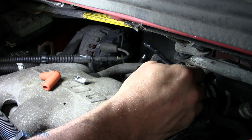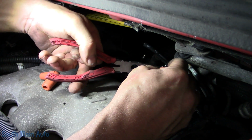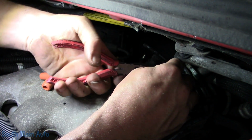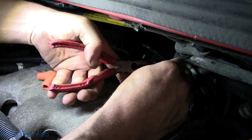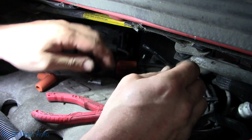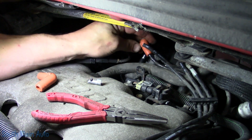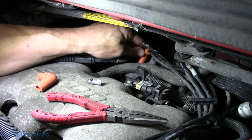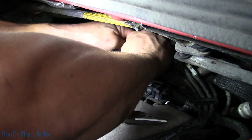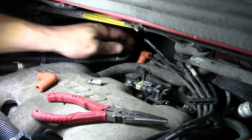Now I got it all slippery. Have to have something to hold. We'll just hold that wire very gently. Push, push, push. There it is. We are in. We can see our end is in there now. We should be able to click that right on. Click. Just like that. We've done fixed the wire.